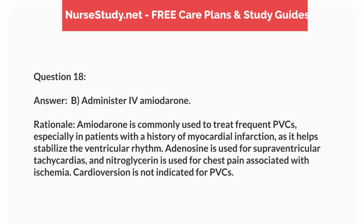Administer IV amiodarone. Rationale: amiodarone is commonly used to treat frequent PVCs, especially in patients with a history of myocardial infarction, as it helps stabilize the ventricular rhythm. Adenosine is used for supraventricular tachycardias, and nitroglycerin is used for chest pain associated with ischemia. Cardioversion is not indicated for PVCs.